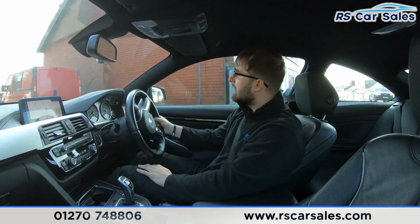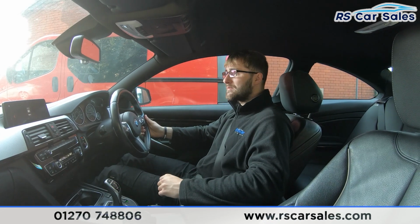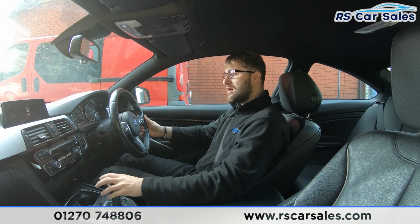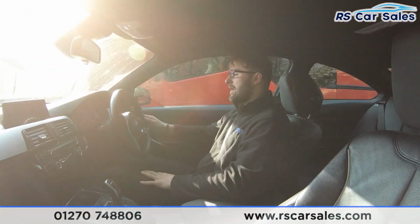So emergency stop in 3, 2, 1. Stop. As you can see, the brakes, those M Sport brake calipers, do really grip up. Front and rear parking sensors on the dash. Back in drive, again, no issues whatsoever.